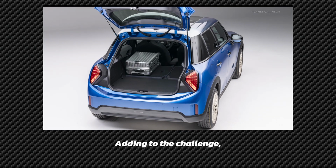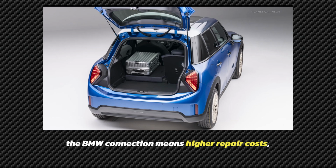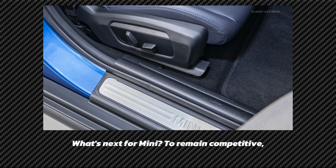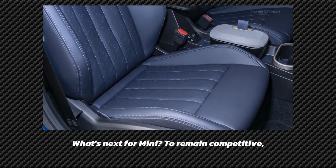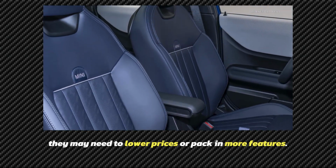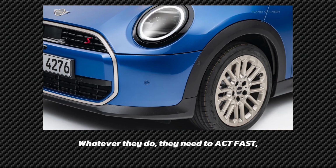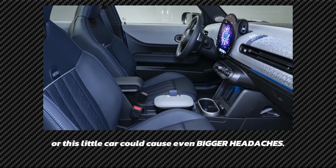Adding to the challenge, the BMW connection means higher repair costs, discouraging budget-conscious shoppers. What's next for Mini? To remain competitive, they may need to lower prices or pack in more features. Whatever they do, they need to act fast, or this little car could cause even bigger headaches.